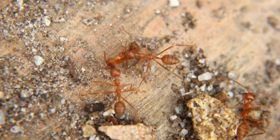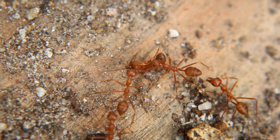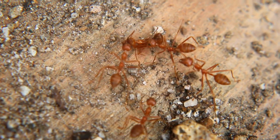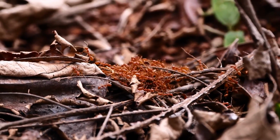Another cool thing about being part of a hive mind is the coordinated defense. When a threat comes knocking, ants kick it into high gear, acting as a united front. It's like they've got this instant communication system through pheromones that says, "Danger, team up." They swarm the intruder and protect their home like champions.